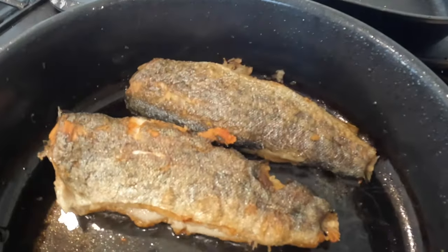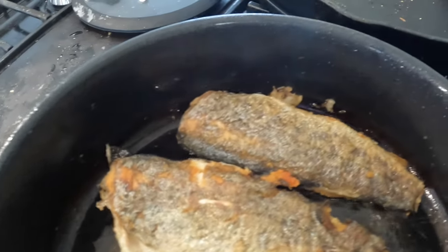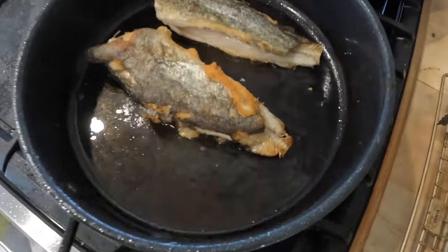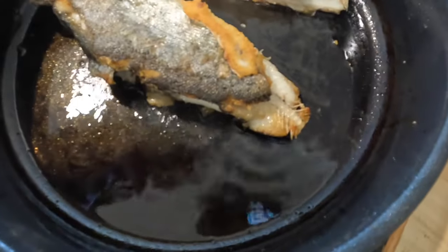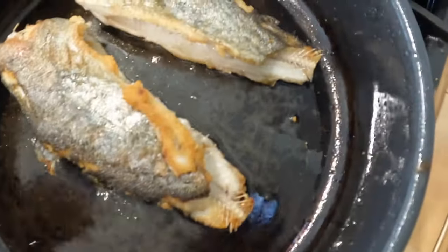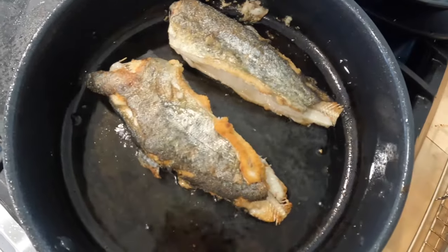All right, and that looks like some yummy cooked trout. All right, now you can see how the bone is starting to come off. Skin is starting to pull away. All right, that's a sign that they're almost done.